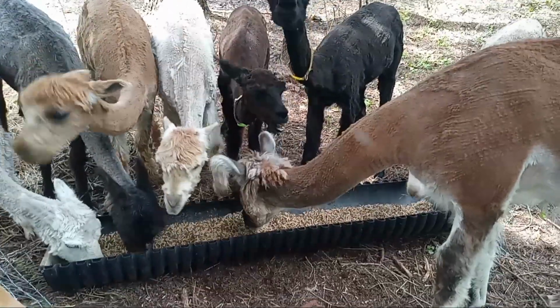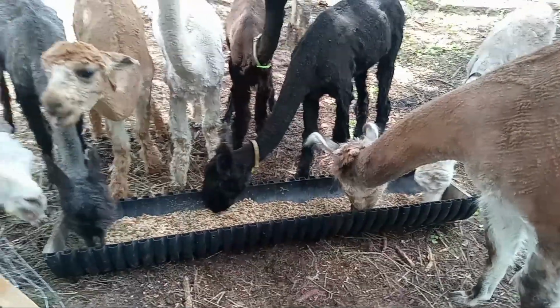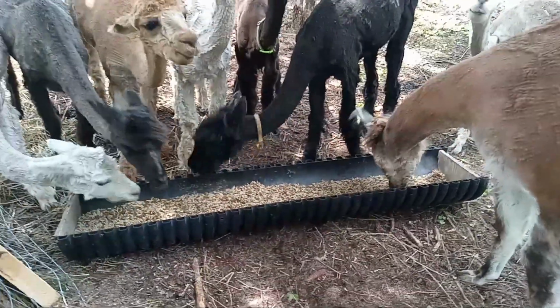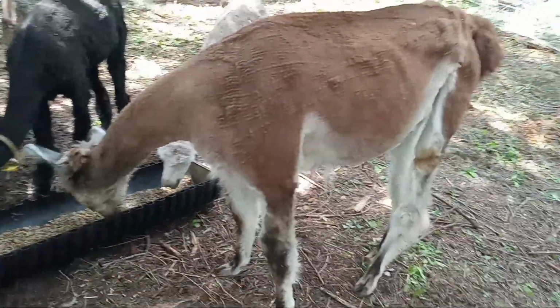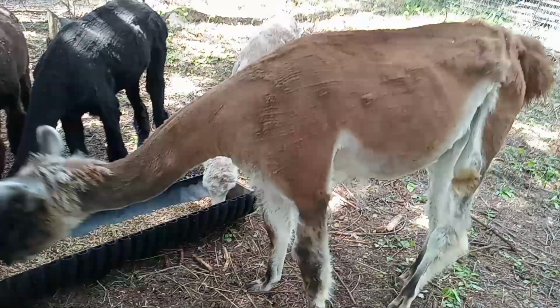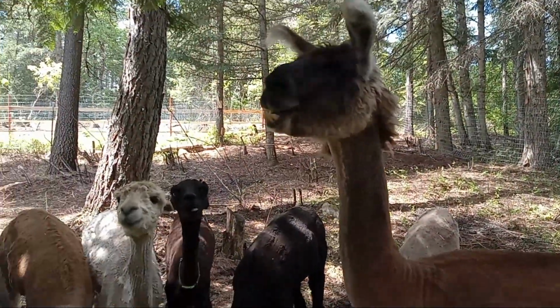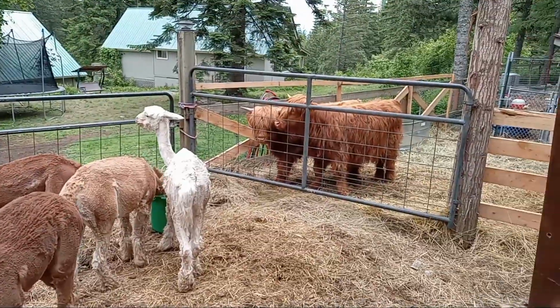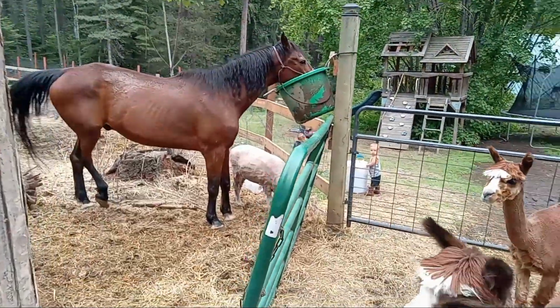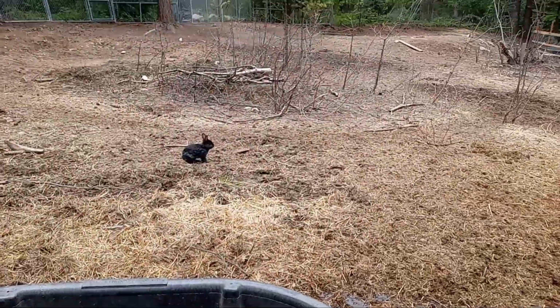So we do a mix of the alpaca llama food and a little bit of that Purina senior mix, because we do have some elderly girls over here, including Pele right here. So supposedly she's only got a year or two left, but we'll see. She looks pretty healthy to me. Got the alpaca, got the Highlanders, got Pablo, and got Haoki, the sheep, and a bunny.